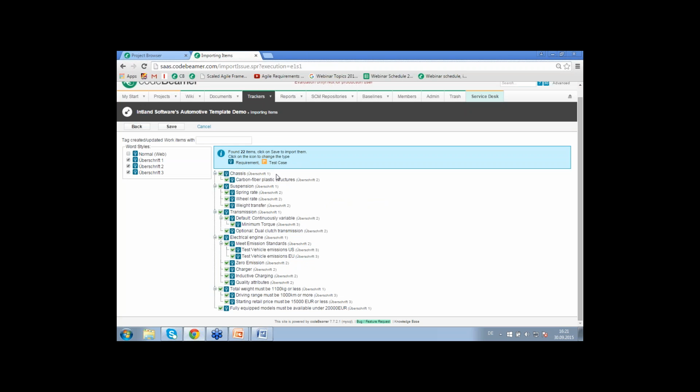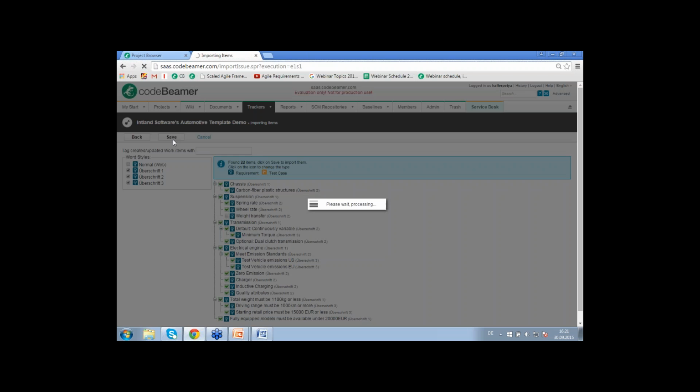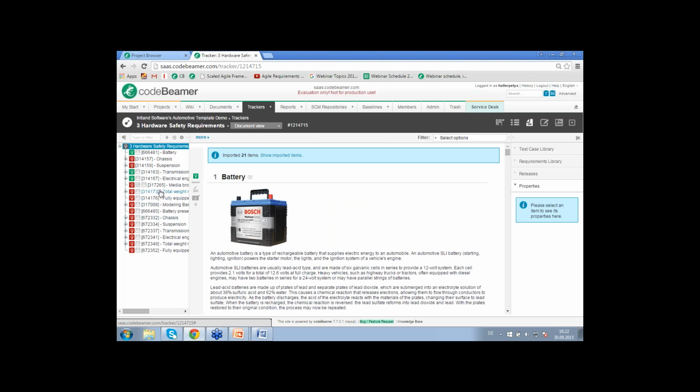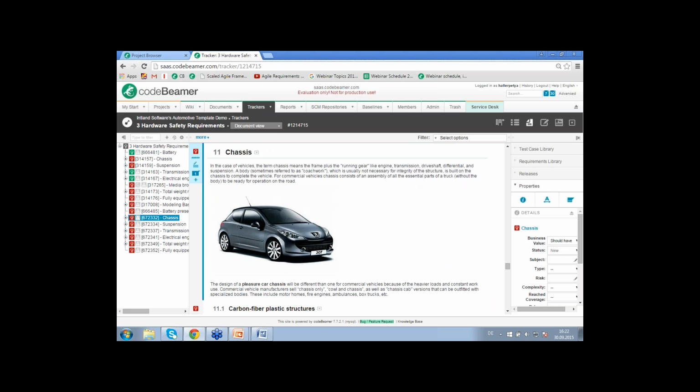So as you can see, based on the headings, this is how it's been implemented, and this is how this will be imported into codeBeamer. So this is a preview. You can check which items, which requirements you would like to have imported. So I will just import them all. And once I open up this hierarchy on the left hand side, I can browse amongst my newly imported requirements.